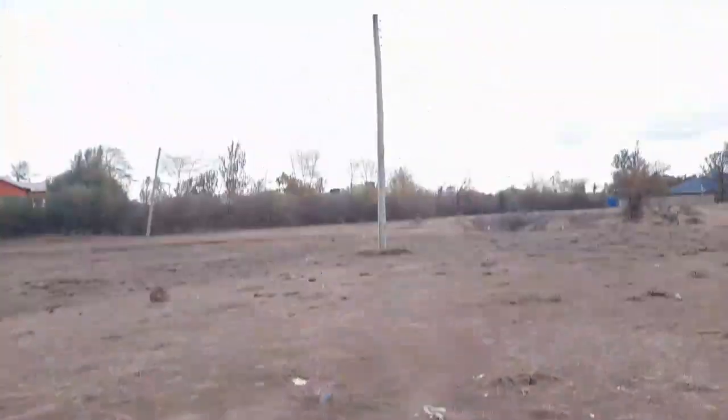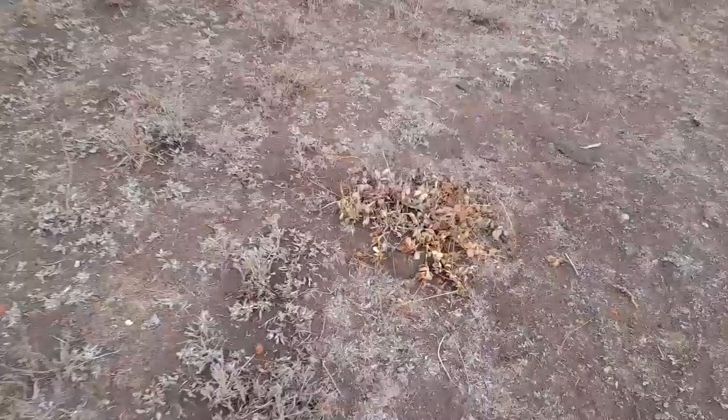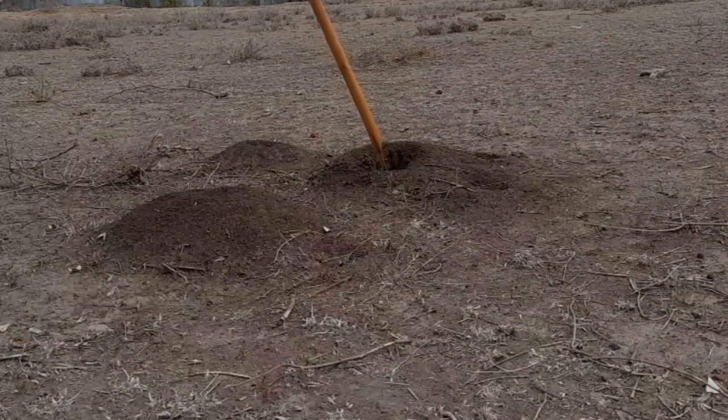And it looks like it wants to rain. See? So you better run. It wants to rain. Look at this. It's drizzling, so I have to run back.